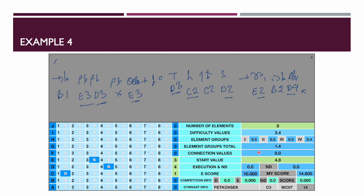So in this case we're going to talk about the groups first. There is no group 1, so 0 for group 1. Group 2, he has a D element. Group 3, he also has a D element, and a D element as a dismount, so 0.4. So element groups is 1.4. The difficulty is 3 E's, 4 D's, and 1 C for a 3.4 total and a 4.8 start value. So it's an interesting routine, an old routine.